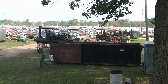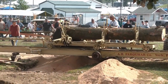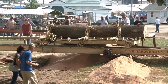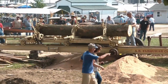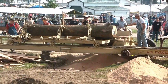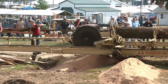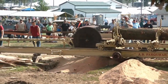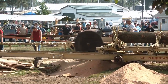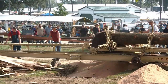Back to the tree. Notice how the steam engine sounds when it's under a load, when it's cutting. Here it's quiet, and then when it starts cutting again, listen. Listen for the difference. Now you can hear it working hard.